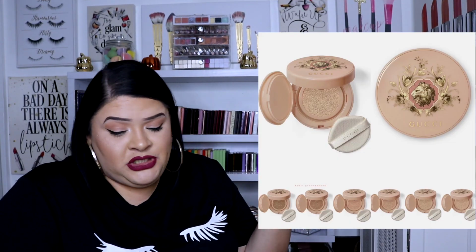Now we have another palette. And this one's $149. Why? I just can't with the price of these eyeshadows. This palette obviously is for looks and for the packaging and the brand, because I don't know. That's all I can say. This is definitely a pass. Pretty packaging, but no, it's a pass. $149 of pass.